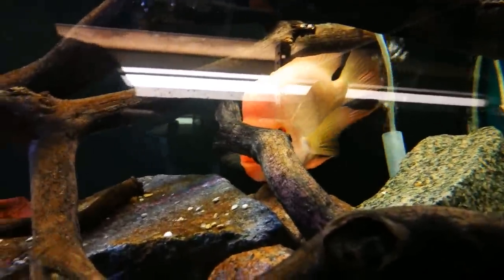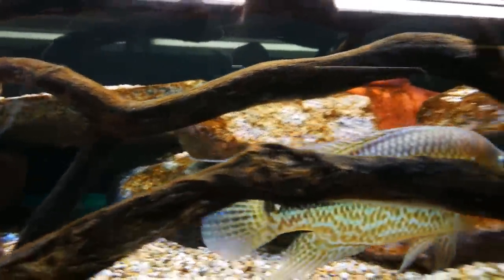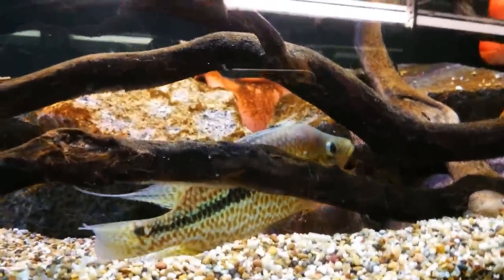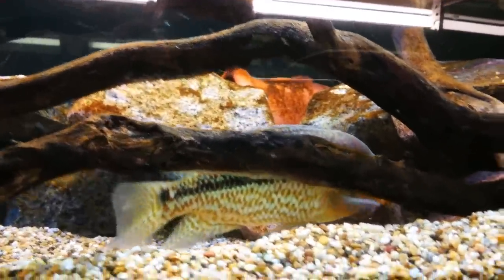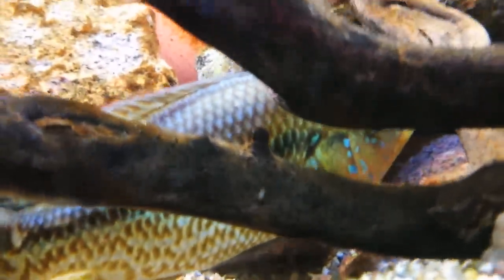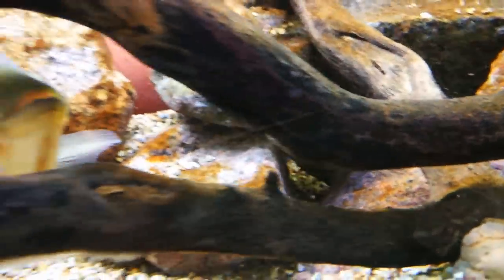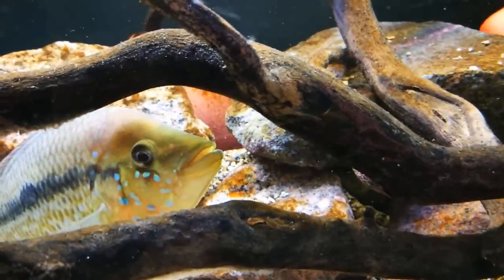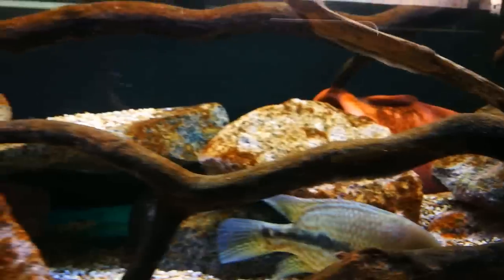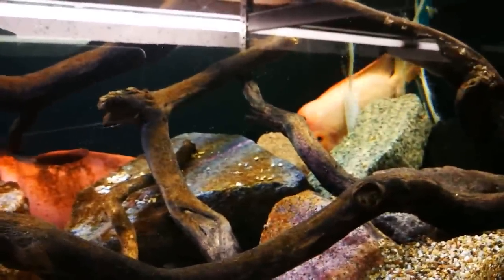But he's boss of the tank because he's a lot chunkier and heavier build than the Umbees. Where's the other Umbee? Oh, they're in there, both of them. They'll probably be spawning. They've spawned a couple of times. But there's plenty of rocks and hiding spots in here, so they can keep out the way of Morris.